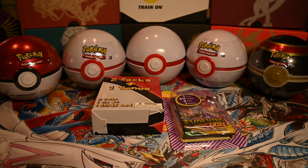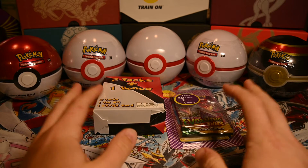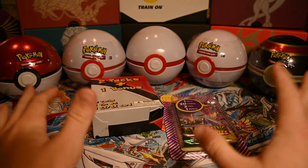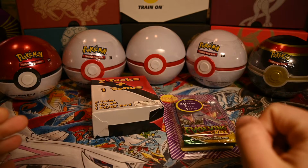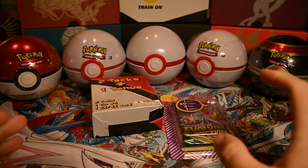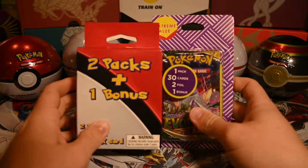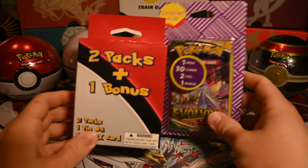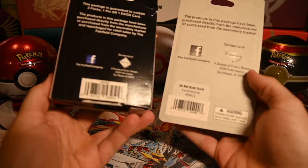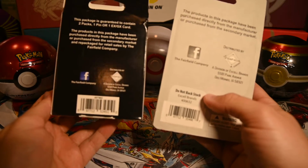Today I have something, not to say special, it's called the Mystery Packs. As you can see in the background, I have five Pokeball Tins. These are older tins, which we'll get to eventually. Y'all probably don't care about that, because what you're here for is this right here: two mystery items from Walgreens. These are both by the same company, the Fairfield Company. I'm sure if you've watched Pokemon videos, you know them.